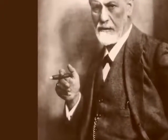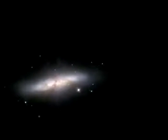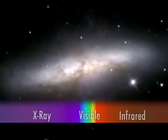Sigmund Freud once protested that sometimes a cigar is just a cigar. However, astronomers studying the so-called Cigar Galaxy have discovered there's much more going on than meets the eye. That's why they've looked beyond just visible light to understand this galactic oddity.